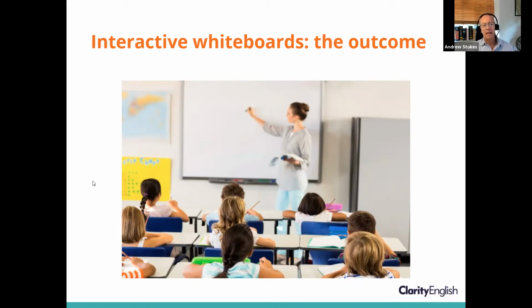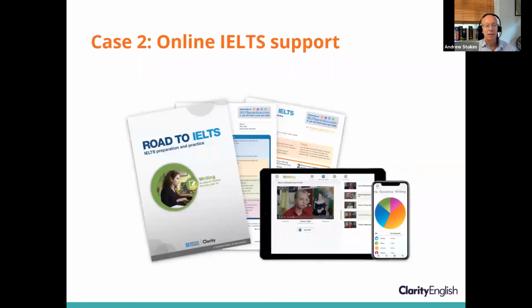Okay, case number 2. At the beginning of last year, just a month before the pandemic struck, I visited a British Council teaching centre in Southeast Asia. First, some background. We at Clarity have a long-term partnership with the British Council globally to publish Road to IELTS, which you can see on the screen. It's the official British Council online IELTS prep course.